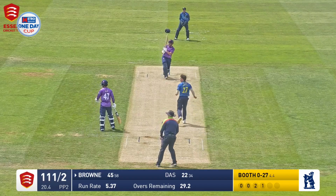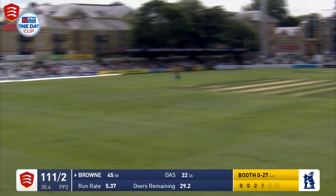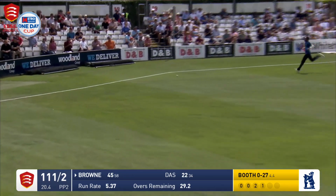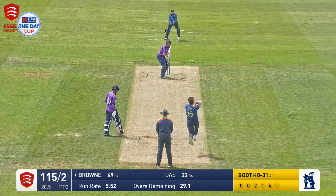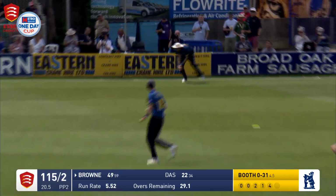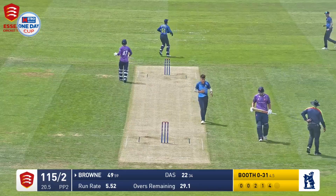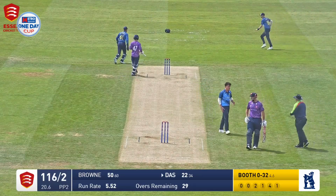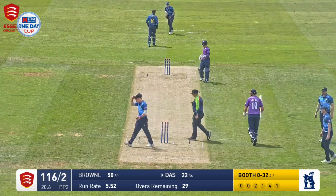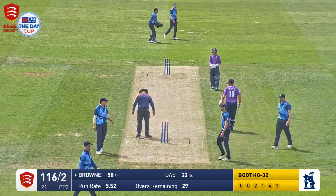Booth round the wicket to the left-handed Browne. Browne pulls up one over the head of the man at short mid-wicket, and it's going to be a long chase around and won't get there. Feeling confident after the way they played last week. Booth to Browne. Browne gets an outside edge down to deep third and picks up a single, and that will take Nick Browne to a half-century. 50 from 60 deliveries, his fourth half-century in List A cricket.